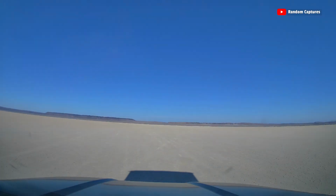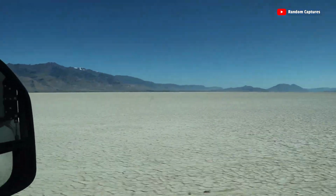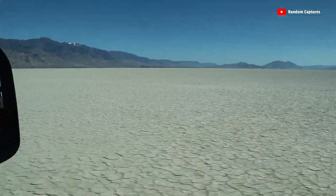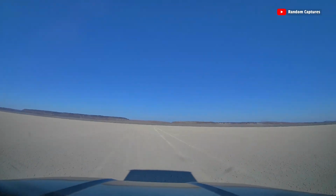The desert is generally dry for nearly two-thirds of the year. Heavy rains can turn the clay bed into thick, sticky mud that can easily detain even four-wheel drive vehicles. So check the weather before your trip. The recommended months to visit are during the dry season, from July through November.